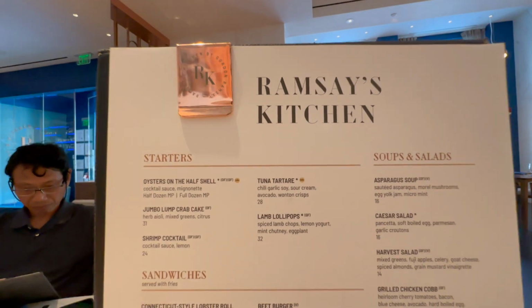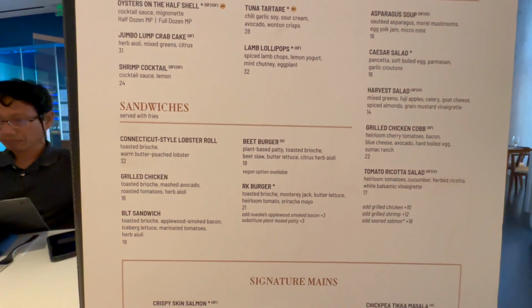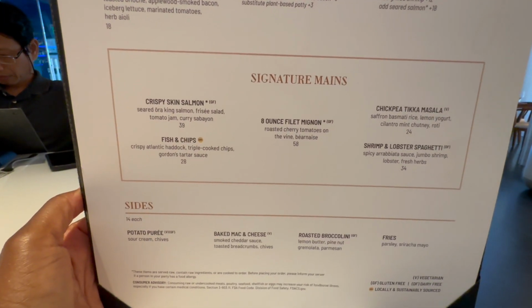Okay, we are having lunch, our first lunch of the trip at Ramsay's Kitchen. This is the lunch menu here. I am looking forward to this, particularly his fish and chips, as his fish and chips restaurant in Orlando is really very good.